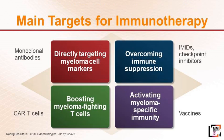So based on all these different potential mechanisms of inhibited immunity, there are different ways to apply immunotherapies. For example, we talked about the approved ones, monoclonal antibodies, right? Monoclonal antibodies are a form of what we call a passive immunotherapy. We're not asking your body to do anything much. We are providing an antibody that targets your myeloma cells.